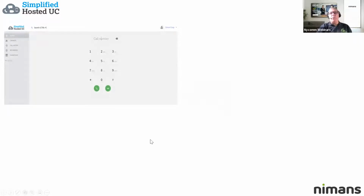The desktop software and app is a full SIP client. That's an additional license that you will need to buy. Effectively, again, very, very simple to use. You can see from the screen that we've got a very clean, centralized dialer, with simple access to a menu on the left-hand side for contacts, call history, recordings, and control panel.